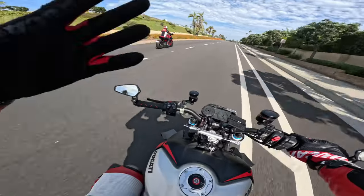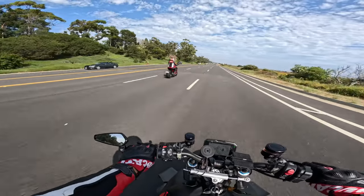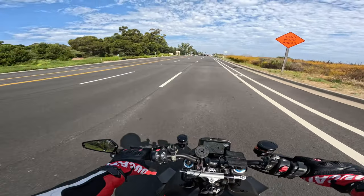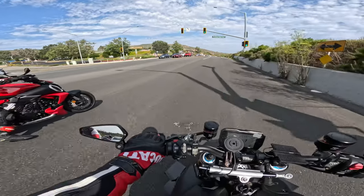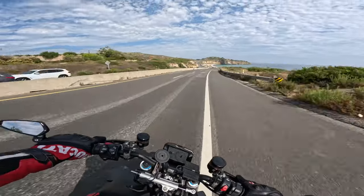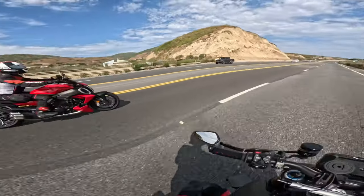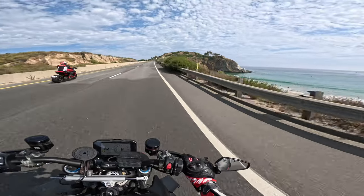Oh my god, the symphony of this bike is just amazing. Trying to keep up with my boy. Yep, I just squeezed through. And I'm off. Yeah, boy. Oh my god, this bike is so great. This bike is so cool! Just flying with the team! On this SP! Look at the beach!